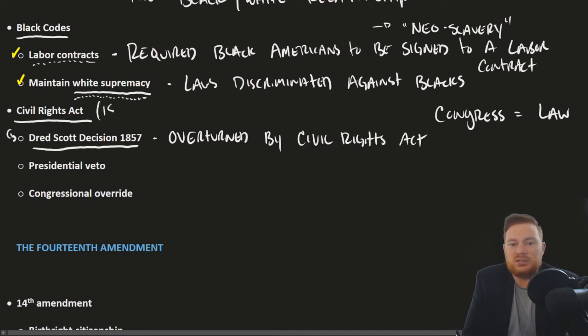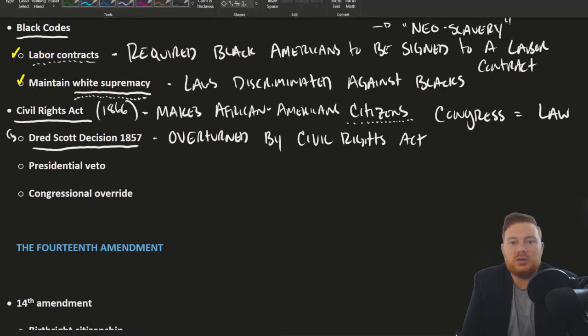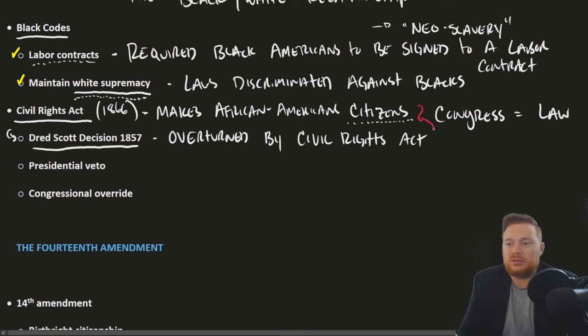And I want to say this is 1866. I want to say that date may be a little bit off. But essentially it makes African Americans citizens, is what the Civil Rights Act does. And being citizens means that African Americans, former slaves, blacks in the South, are entitled to all the same rights as their white counterparts. And essentially, what this law seeks to do is to overturn the black codes, right, to say that this is not acceptable.